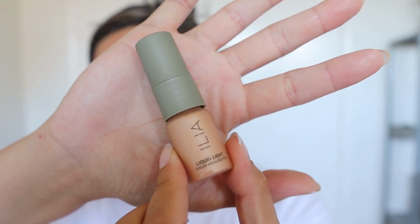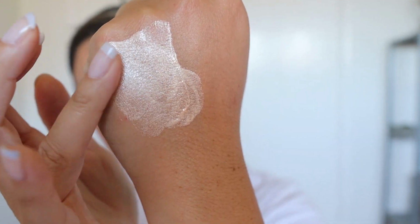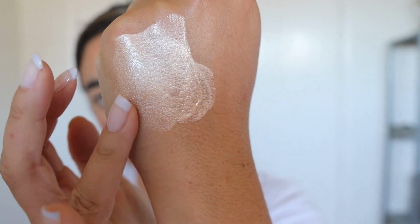I almost forgot, I got a trial size in the Liquid Light Serum Highlighter in the shade Nova. Here's what that trial size looks like. So it's a really pretty champagne that looks like it can really be sheared out. So I'm just gonna put that at the top of my cheek where I normally would, and in my brow bone.